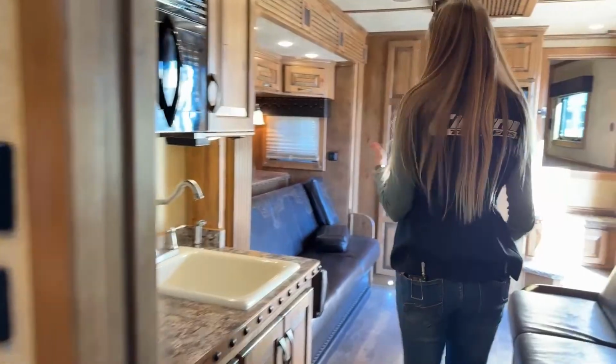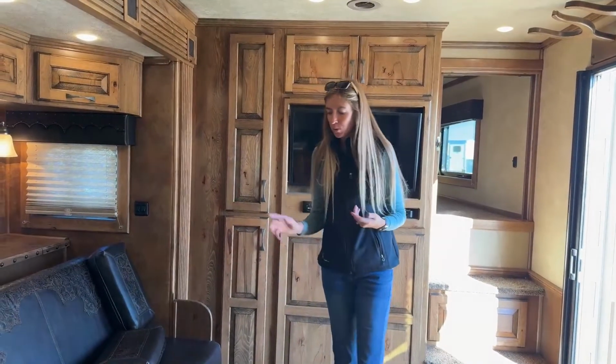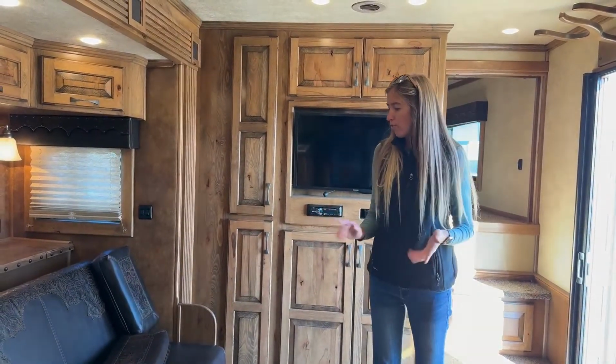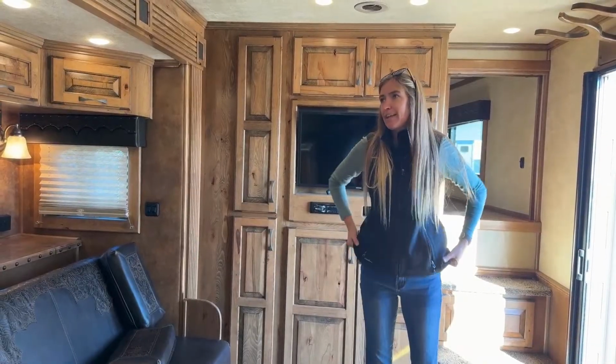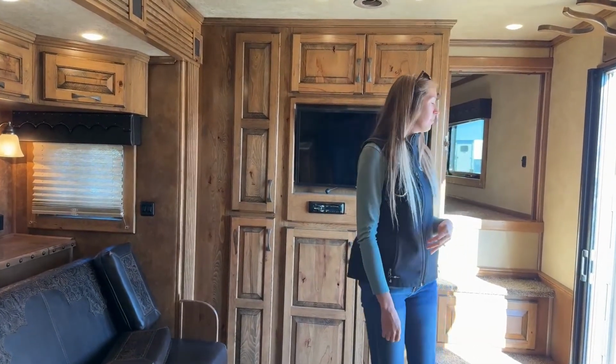Work our way back through this nice living space. I don't really see a whole lot of cosmetic damages in here. Sometimes we'll see materials on the sofa that's scratched or worn or peeling or anything like that. I don't see that in here. It's a great interior quality in here.